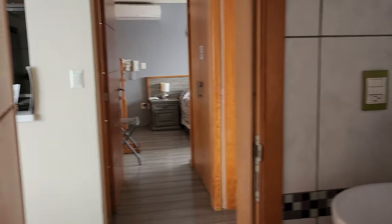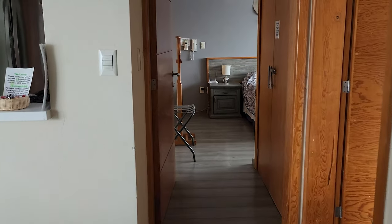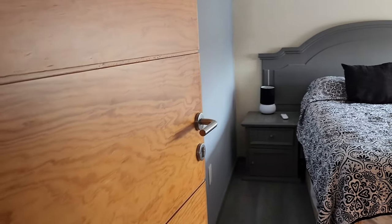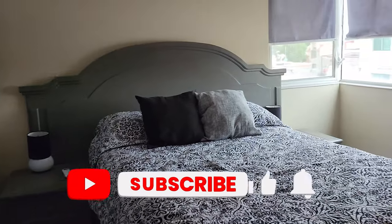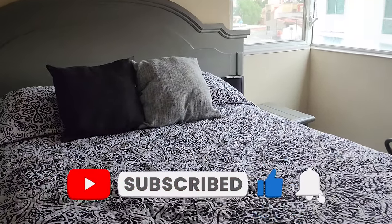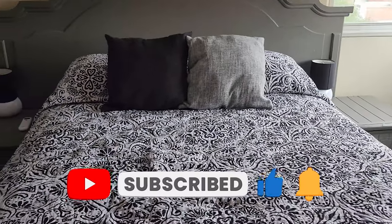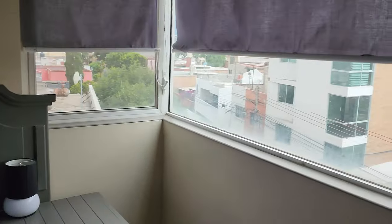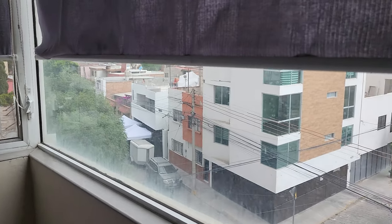Oh, spacious shower with a removable shower head. In here is another bedroom, smaller bed. I don't know what size bed this is. A full? Maybe? Matrimonial. Is this a matrimonial? But it's cute. It's at the corner. Okay. And it's got closets.